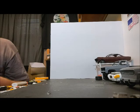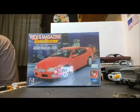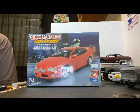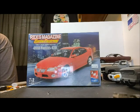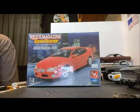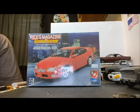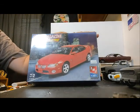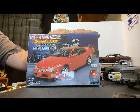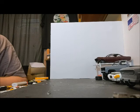Couple more. I picked up this 04 GTO. Maybe I'll build Roxy out of this one. I don't know. I did see Roxy from Flying Sparks Garage. Emily, she's the driver of the real car. I didn't snap any pictures of it, but some guys on my Facebook suggested I build Roxy out of this GTO, so I might do that. I don't know. I just need to find pictures of it. But one of these days.